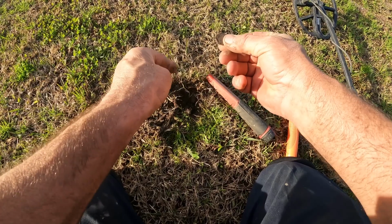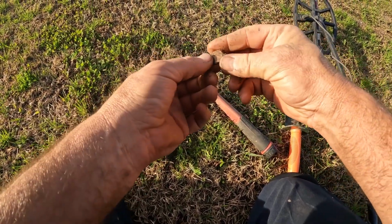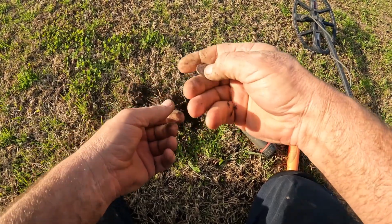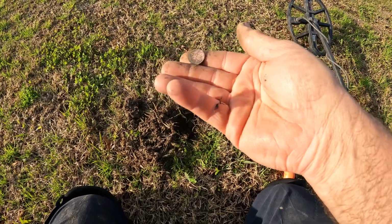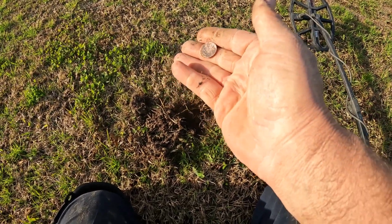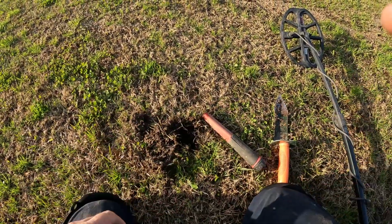And this right here is going to be a common shield penny. Nothing spectacular, but it's about where it rings up on a fresh penny. 2015. Let's keep on going.